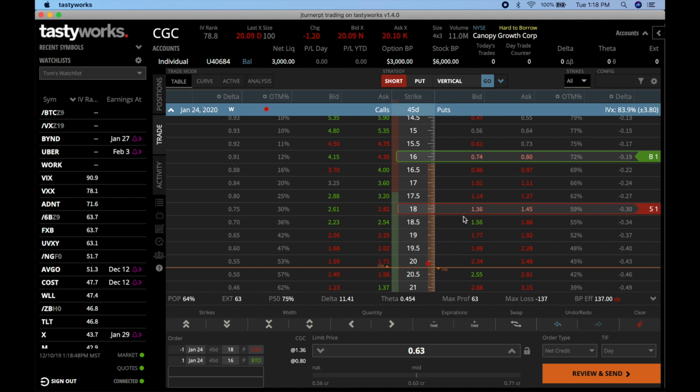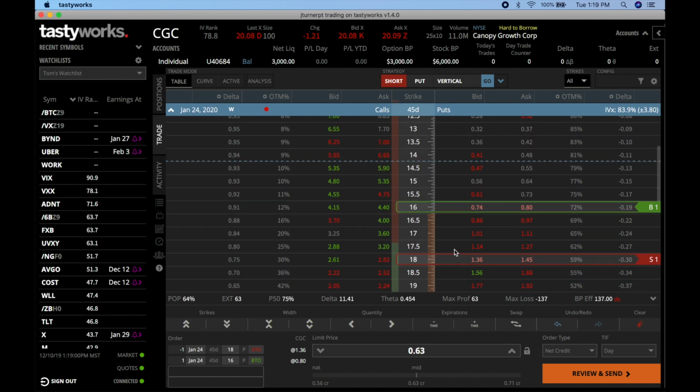If it goes below 18, I could get assigned stock if it expires while I'm below $18. Now, let's say there's a big old catastrophe and it just keeps dropping and it goes to $13. That's where this guy comes into play.